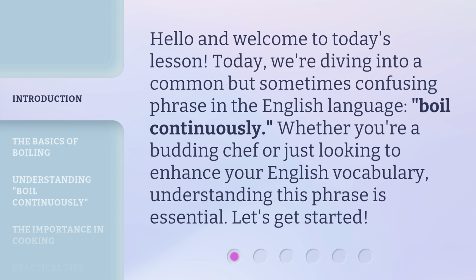Today, we're diving into a common but sometimes confusing phrase in the English language: boil continuously. Whether you're a budding chef or just looking to enhance your English vocabulary, understanding this phrase is essential. Let's get started.